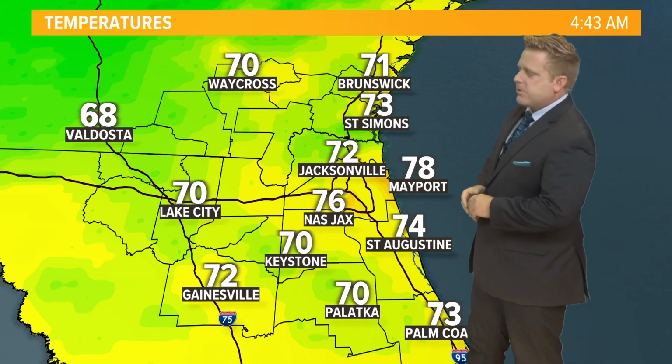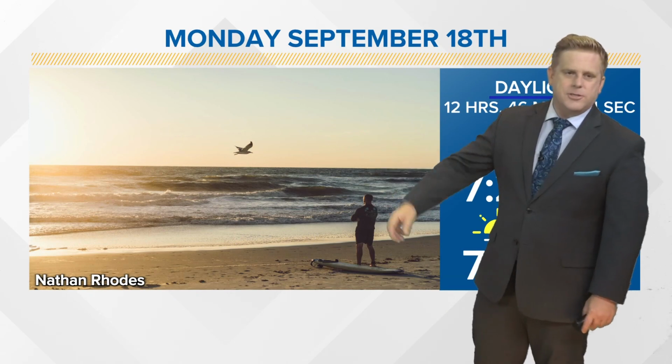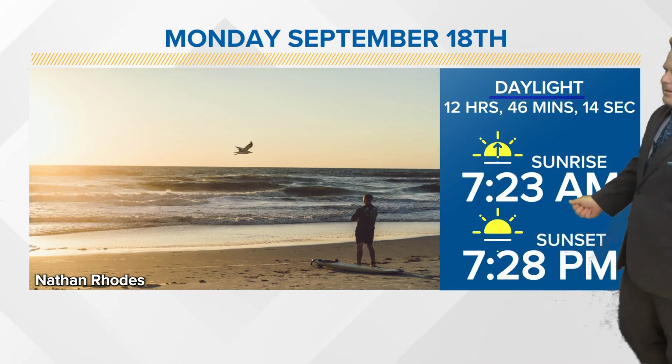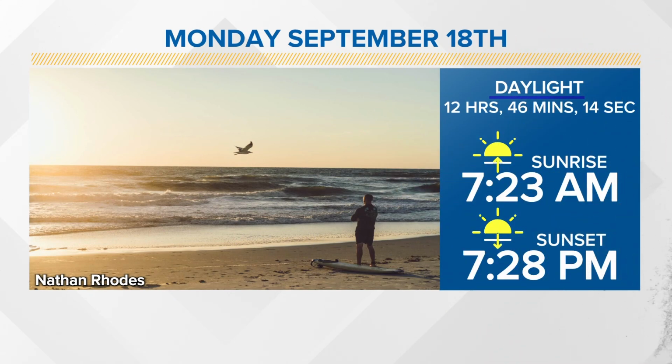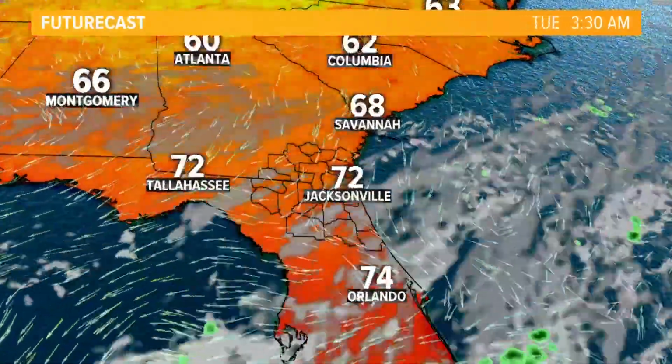Right now, though, we're talking about here on our Monday morning, bright and early. Temperatures into the mid 70s. Sunrise is coming up here at 7:23. If you want to get out there, go for a nice early morning run, it looks like conditions are going to be pretty nice. Nathan sent in this photo from this past weekend, just soaking up those rays and that sunshine early in the morning.